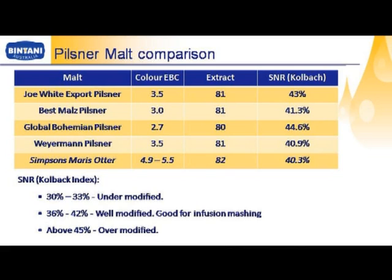Okay, so just a very quick look at, and this gets back to what I was saying before about the degree of modification of modern pale malts. I've looked at a couple of well-known Pilsner malts here: the Joe White, Best Malts, Global and Weyermann, and I've got Simpsons Maris Otter there just as a reference because it's renowned as being a very well-modified malt. The SNR, or the Kolbach index, the soluble nitrogen ratio, is a pretty well-used indicator of modification, and anything between 36 and 42% is deemed well-modified. If you look at those numbers there, Maris Otter is actually the least modified of any of those.